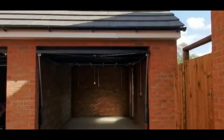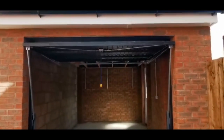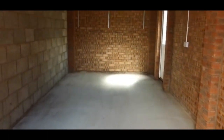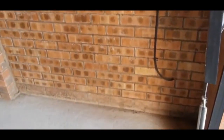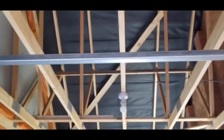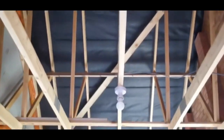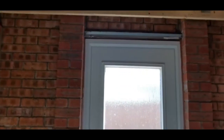And now we're going to just open the garage so you can see inside. And then there you have the personalized door that also leads to the garden. And that's it for our new home.